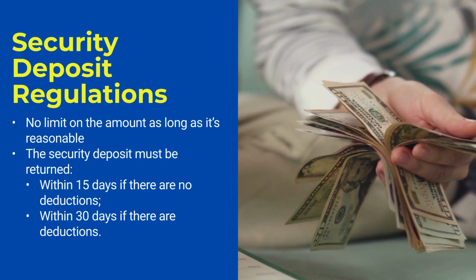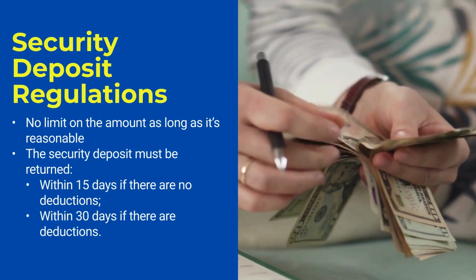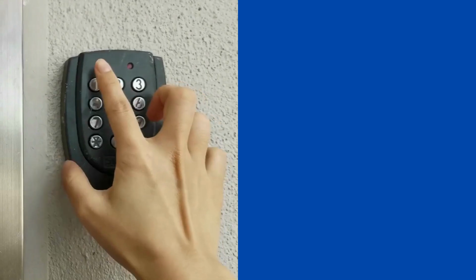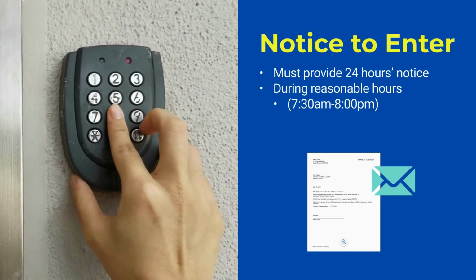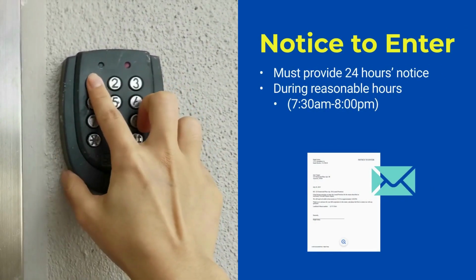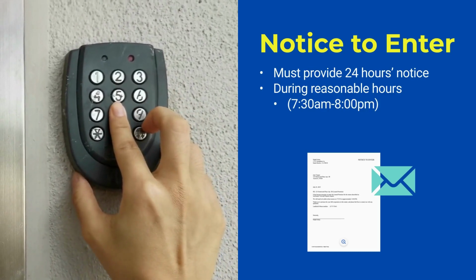If the landlord plans to withhold some of the security deposit, the tenant must be provided written notice within 30 days of vacating the property. To enter the property for non-emergency reasons, landlords must provide reasonable notice, usually 24 hours, and only enter during reasonable hours, which are generally considered 7:30 a.m. to 8 p.m.